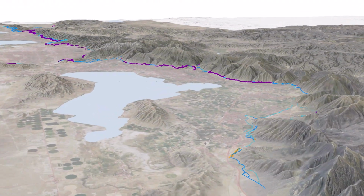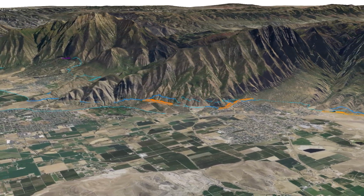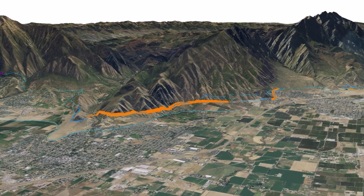Today on the Bonneville Shoreline Trail, we are skipping over some private property to the east side of Santaquin, then past the village of Spring Lake to Payson.